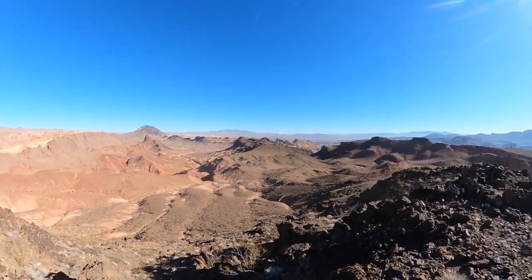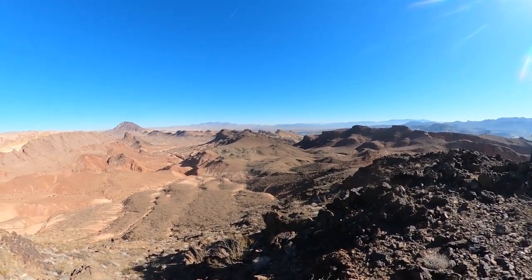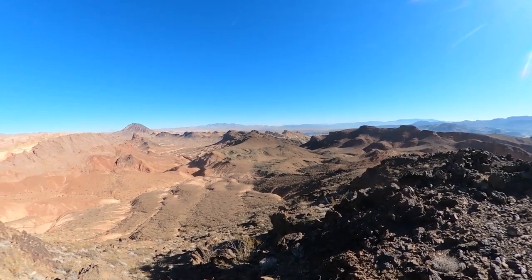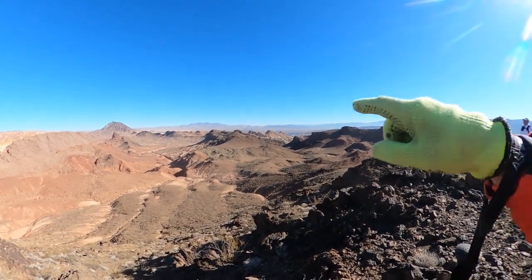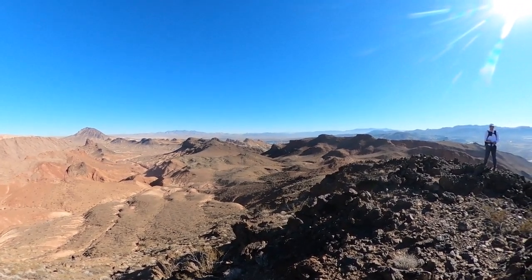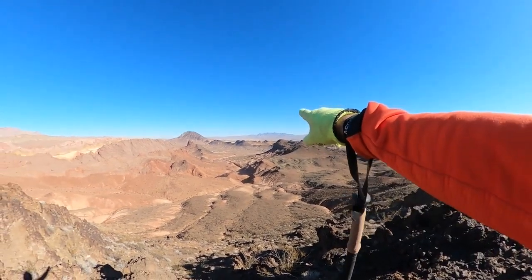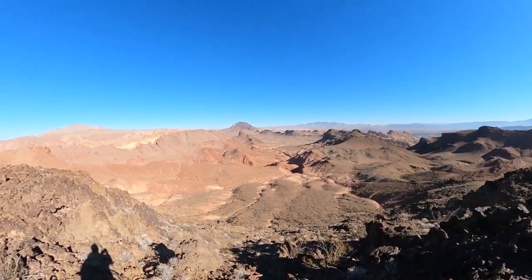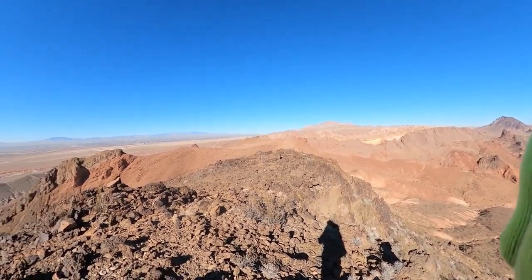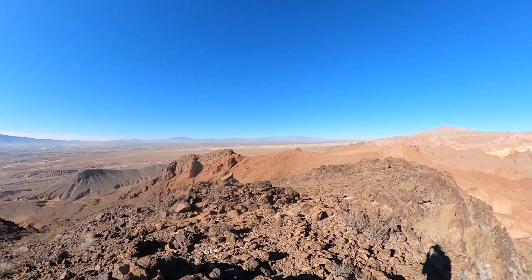Lake Las Vegas, that makes a kind of oasis between the two parts of the Las Vegas Valley and the Colorado River Valley. Far away, hidden in the smoke, is Lake Mead over there. The Muddy Mountains here. Yeah, interesting place to visit. Las Vegas Strip.